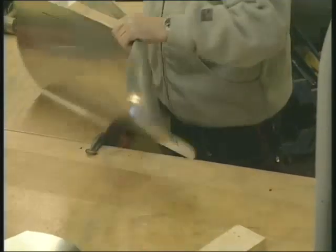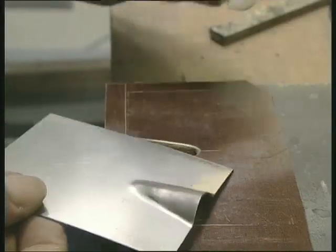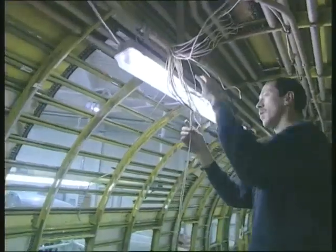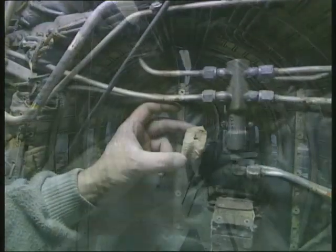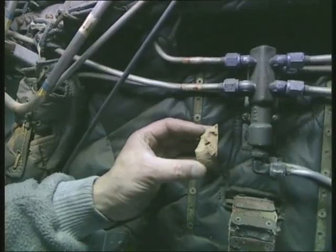You just have to run it till you feel some pressure right on it. At peak times, dozens of engineers and mechanics are in the hangar. Nasty surprises crop up over and over again. This is an African wasp's nest. There's hundreds of these all the way through the aircraft.